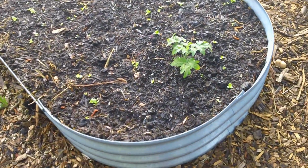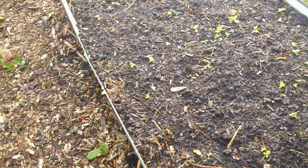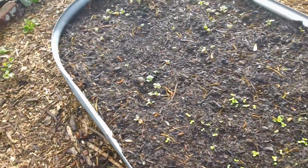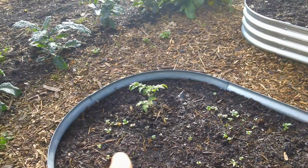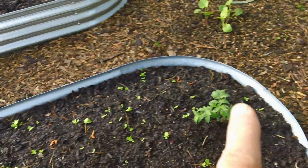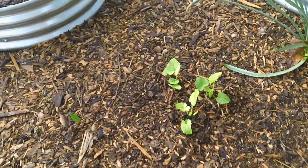I put in the two determinate tomatoes in this bed with some of these greens because these greens won't last all summer. Then I'll figure out what else to put in here. But yeah, these are both Purple Rain, which I have more of. Here's some more of the hollyhocks.